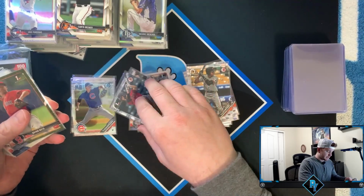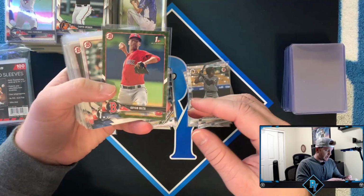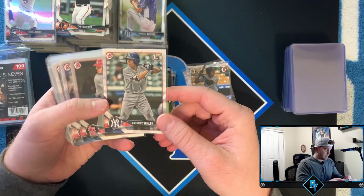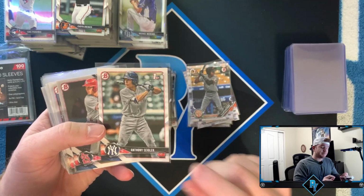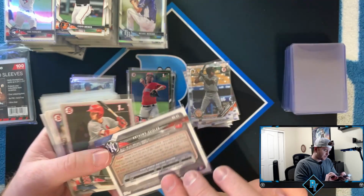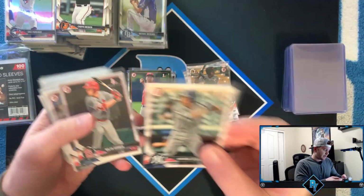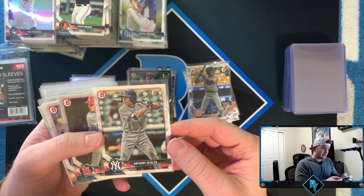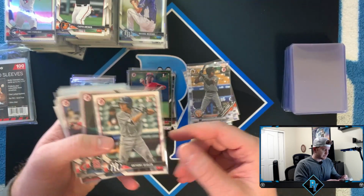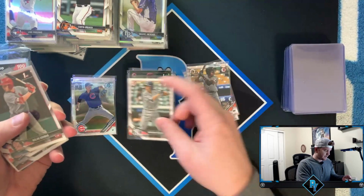These are all decent names, but I'm not crazy about. Brian Mata, pitcher. Not too sure about him. Anthony Siegler is supposed to be a star. He was supposed to be that next catcher for the Yankees, and he did really good his first year. And then he kind of didn't do much in 2019 and kind of got forgotten about. And they drafted another catcher this year. So I don't know what to think of him.